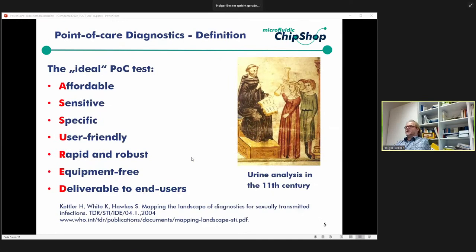What actually is point of care diagnostics? Again, it shows you that it's not really a brand new field. The famous ASSURED criteria to characterize point of care tests were introduced by WHO already in 2004. ASSURED stands for affordable, sensitive, specific, user-friendly, rapid and robust, equipment-free, and deliverable to end users. These are all fairly qualitative parameters, which, if you go towards specific applications, have to be underpinned with more specific requirements, specifications with more measurable quantities.